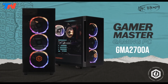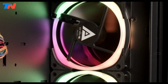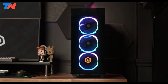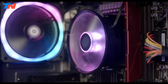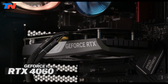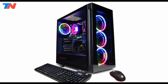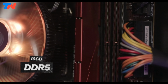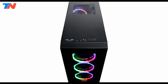The CyberPowerPC GMA2700A stands out as a formidable gaming system, featuring a robust combination of hardware to meet the demands of modern gaming. Powered by an AMD Ryzen 5 7600 processor, this PC provides a solid foundation for high-performance computing. The graphics department is handled by the GeForce RTX 4060 8GB graphics card, ensuring stunning visuals and smooth gameplay. To enhance multitasking capabilities and system responsiveness, the GMA2700A is equipped with 16GB of DDR5 RAM. This memory configuration allows for seamless switching between applications and provides ample headroom for resource-intensive gaming environments.